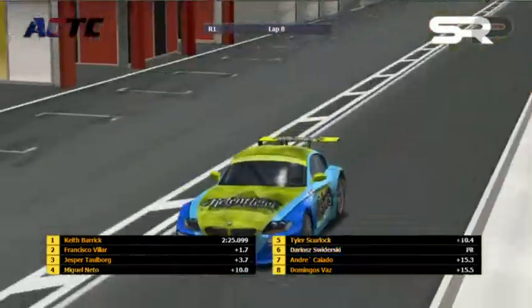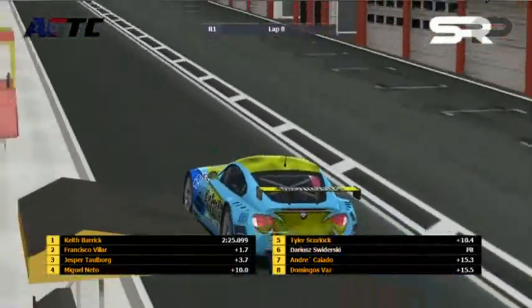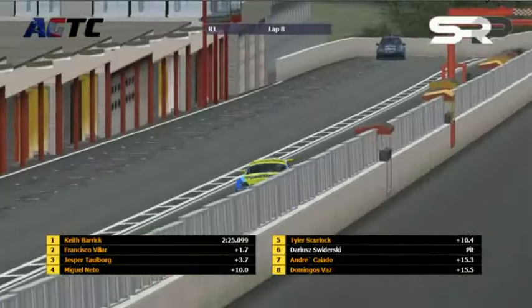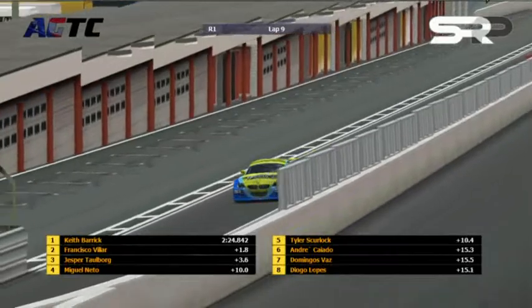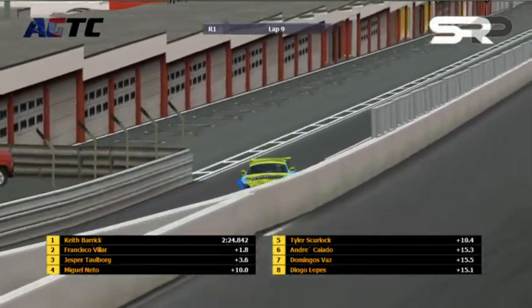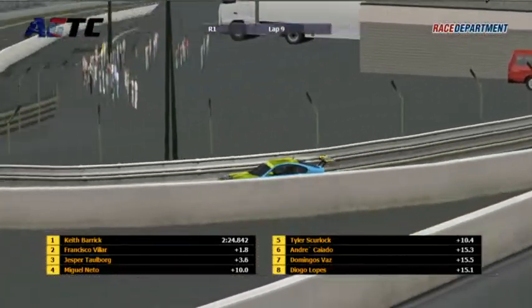As into the pits comes Darius. You've got news there, Danny. Yes, Swiderski is the first of the front runners to pit. It looks like he is alone in doing so, though. And he is going, looks like, I believe, for 80 liters.